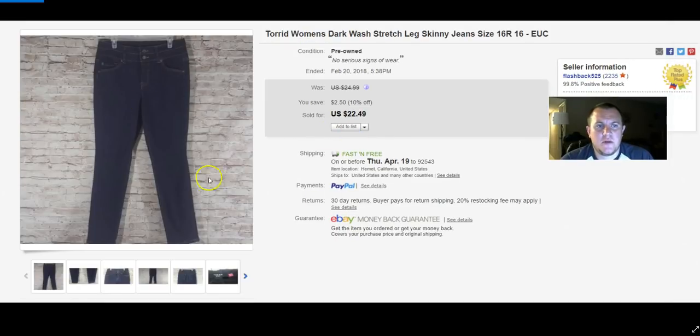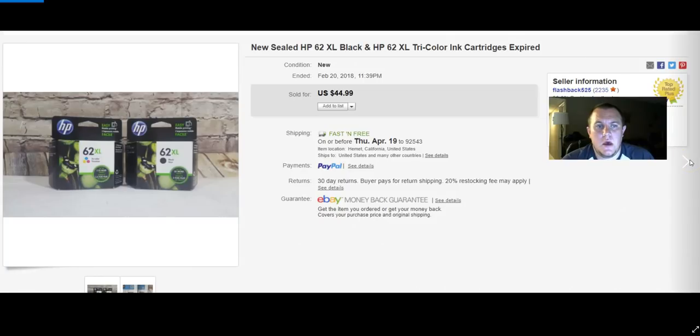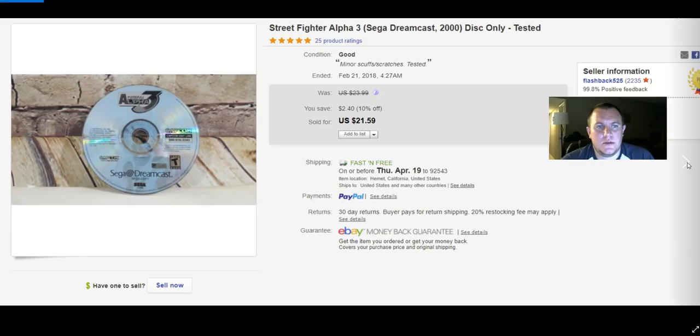Tora, this is why I buy Tora jeans. They sell for me so quick. This one sold for a best offer of 20, not $22.49. I had paid $4 for them, and then I shipped them in a padded flat rate for 7. I probably made 7 or $8 when it's all said and done, but these usually sell within a week for me every time. More inks, $45.